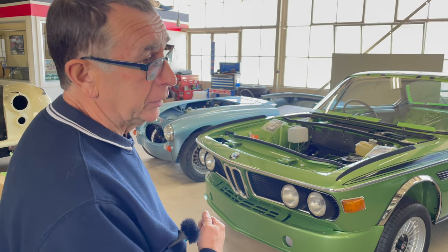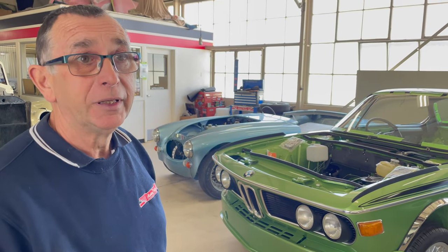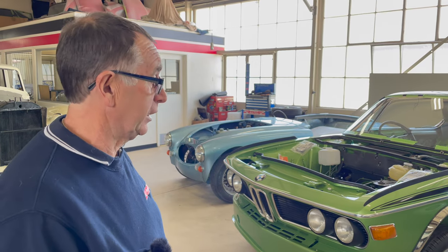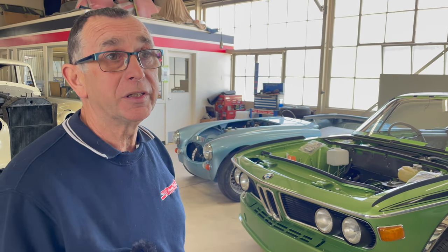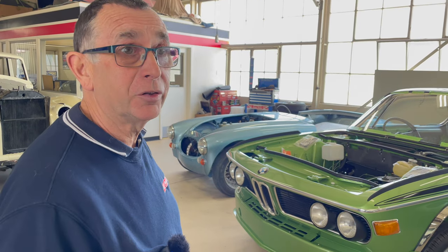The car came to us and the owner said, the car's ready to be painted. Would you paint the car for me? So we said, yeah, drop it off. I had a look and said, well, we need to start again because the bodywork that's been done to the car isn't up to a good enough standard to start spending good money on paint. And paint's very expensive, so you're not going to waste it.